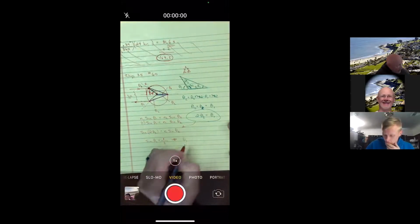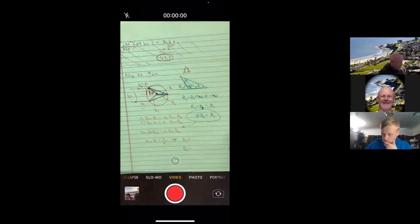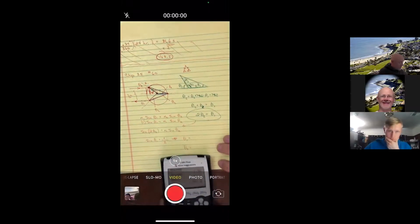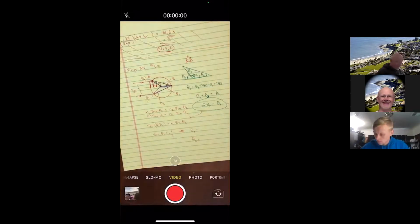Anyways, that will allow me to get both theta 1 and theta 2. So using the inverse sine function, so inverse sine of 1 over 2. Oh, I should know that. 30 degrees.